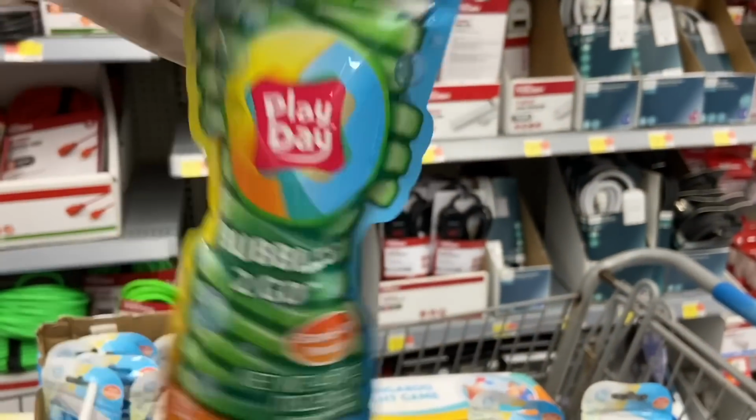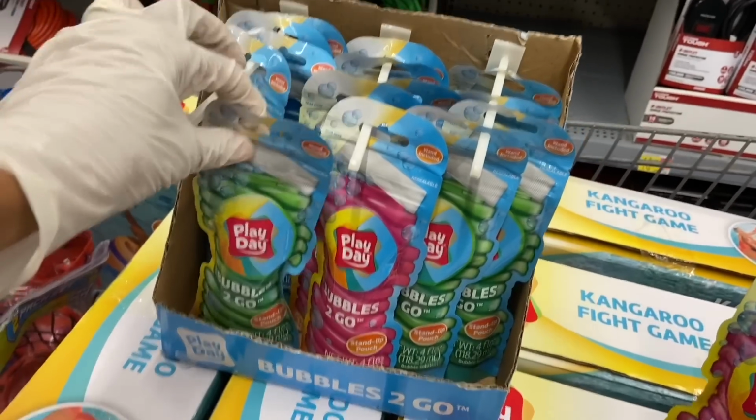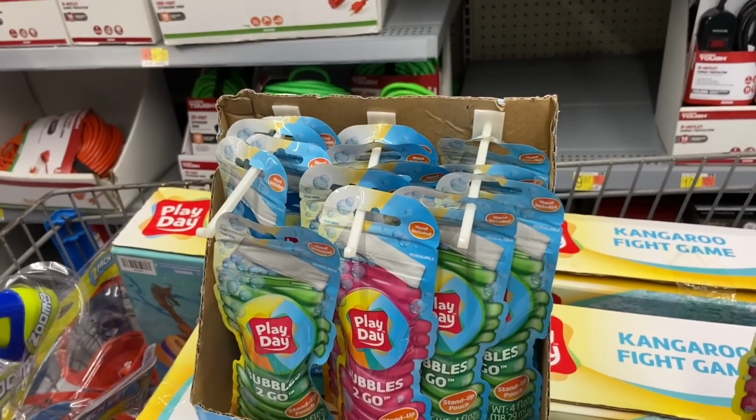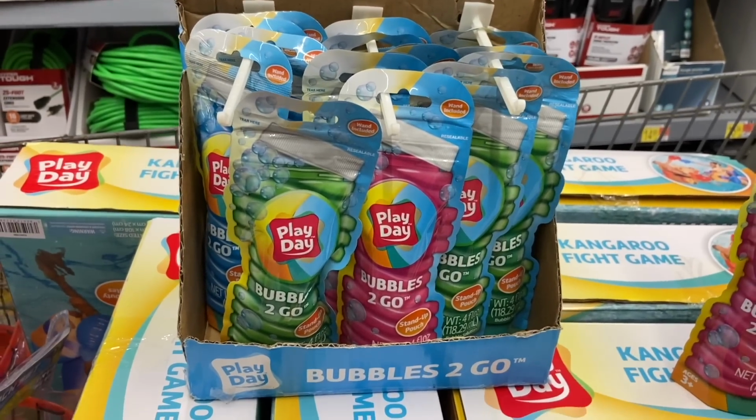How can you leave these for 10 cents? Great price, great toy for kids. Our kids ain't gonna play with no bubbles. Well, they gonna play with 10-cent bubbles. Yeah. And you know what? You got a lot of nieces and nephews, so this is great for them. Sorry, it's only 10 cents.